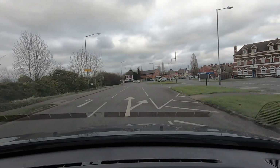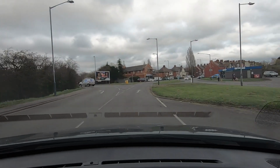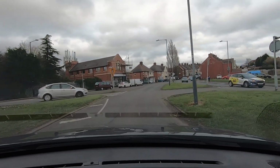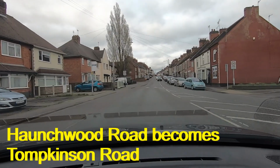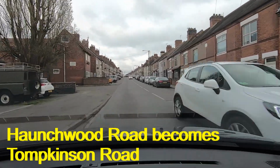Alright, we're going to stay in this right hand lane now, following the road around into Tompkinson Road. And we know that this road is a 20-mile-an-hour zone. So we're going to drop the car back into second gear, and that will help to keep the car at 20 or below.